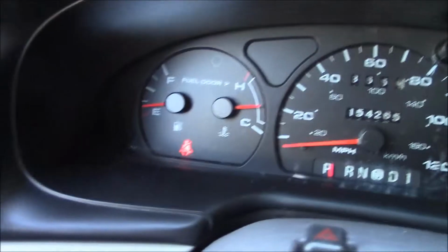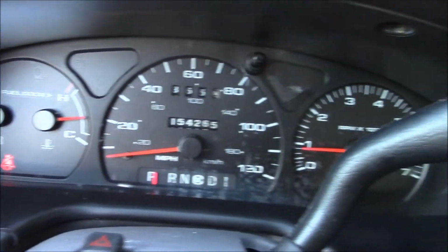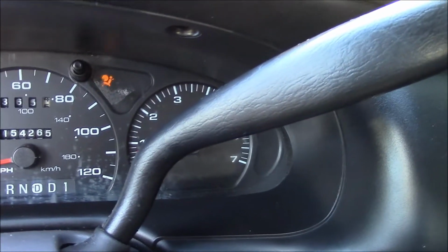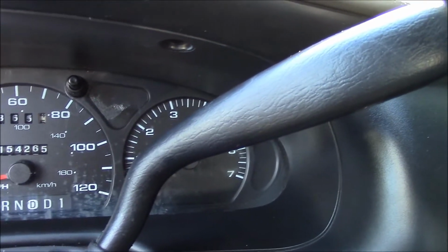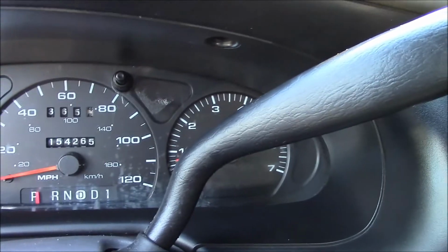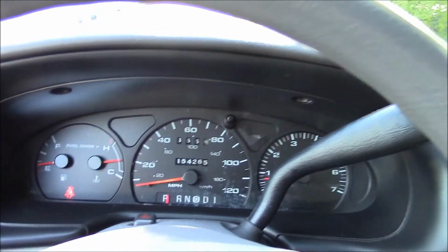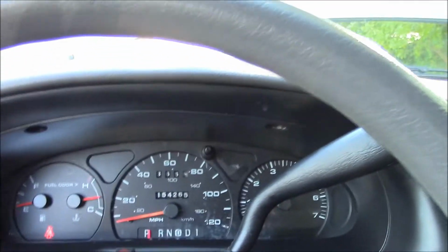Now, if you'll notice, there are no check engine lights on, but see that flashing light there? That comes and it goes. I have no idea. It's an airbag light, but I don't know what that actually means. I don't know whether it needs something in the airbag system, whether it's just a broken wire. No idea, but that's how I'm selling the car.